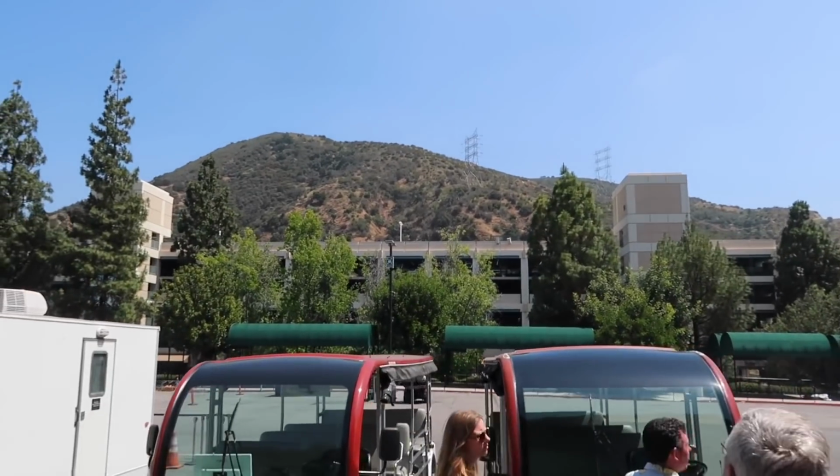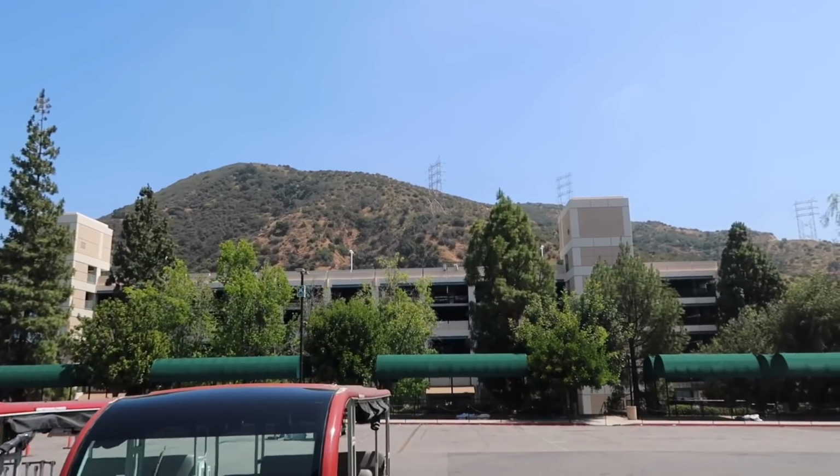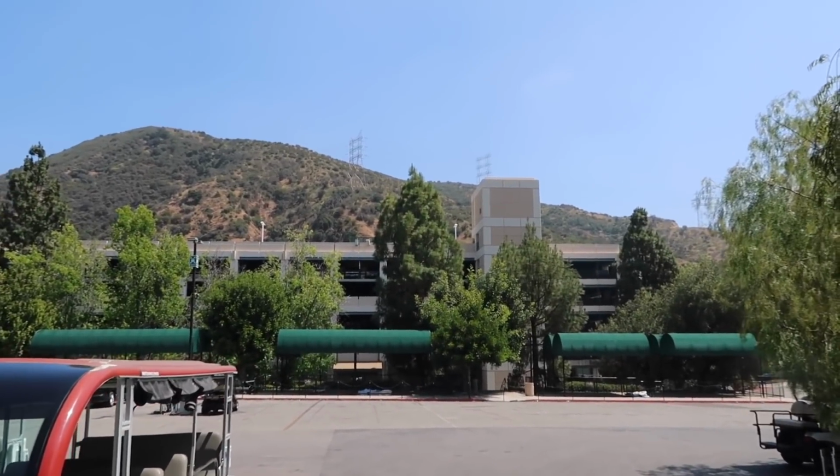The Bronson Caves are up there as well, a series of caves that they used as the Adam West Bat Cave. So it's on my bucket list to hike up to the Hollywood sign and visit the Bat Cave while I'm up there.